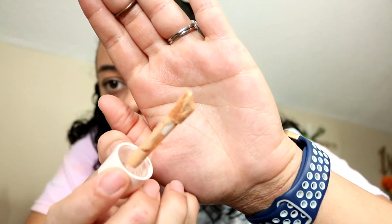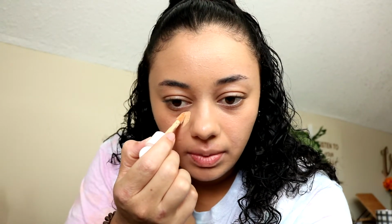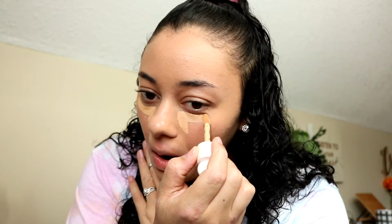The applicator is really cool. It's at an angle, so it's really nice to be able to get up in there. If I'll show you guys here. Yeah, the tip is at an angle, so that's pretty neat. I've never seen anything like that before, but it's really nice to get up in there, so I really like it.